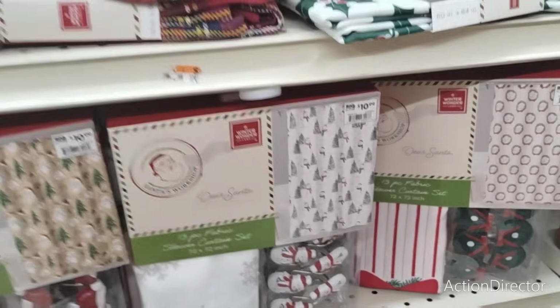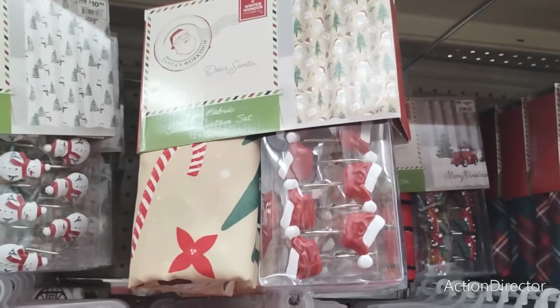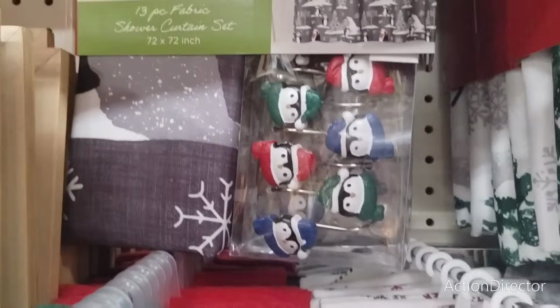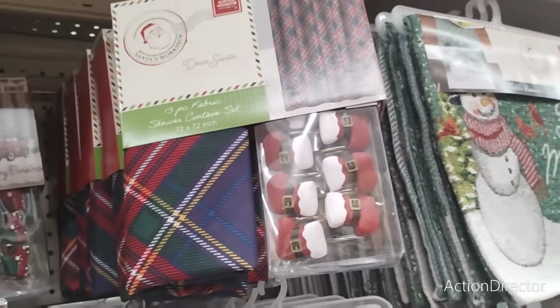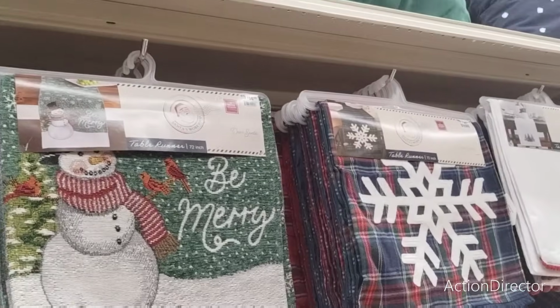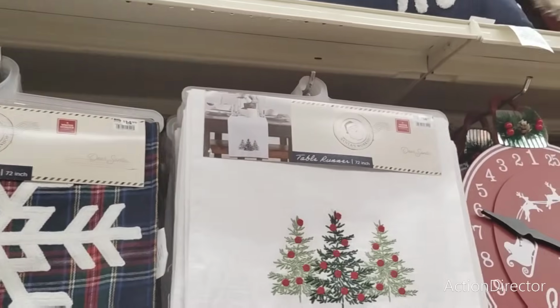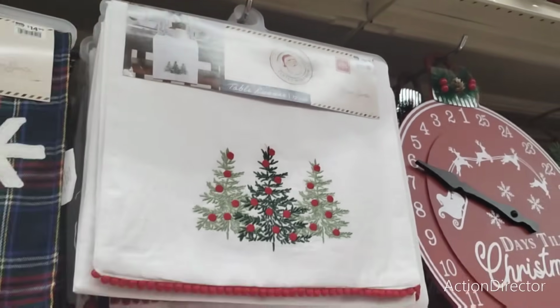Super cute. And then they also have more of the Santa, and it's the poinsettia and the candy cane. And then they also have right here the penguins. And then they also, of course, have the red truck. And then they have the Christmas plaid with the stockings. They also have the runners Be Merry, $14.99. The snowflake, $14.99. And they have the tree for $14.99 as well.